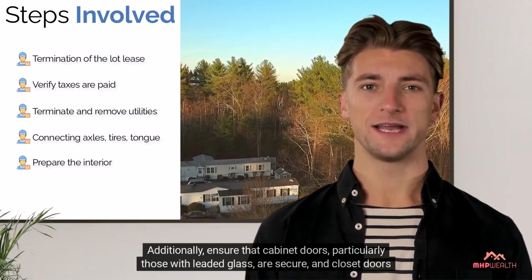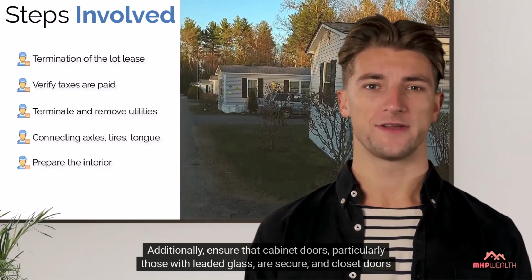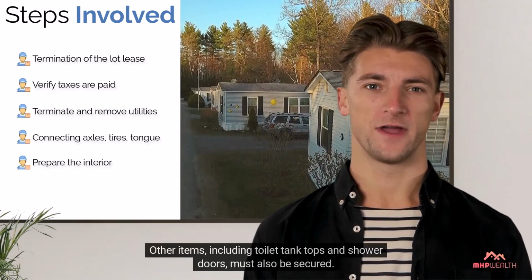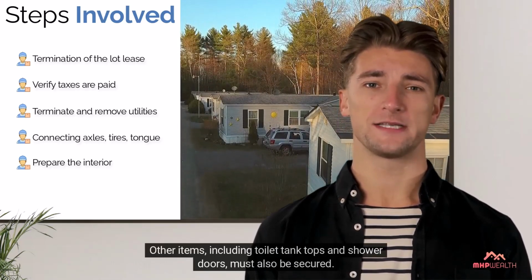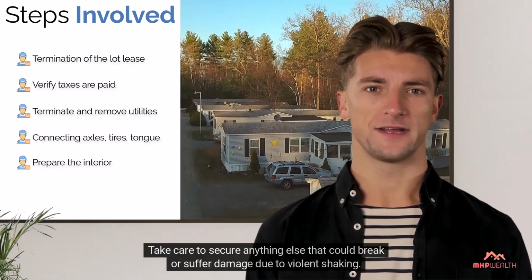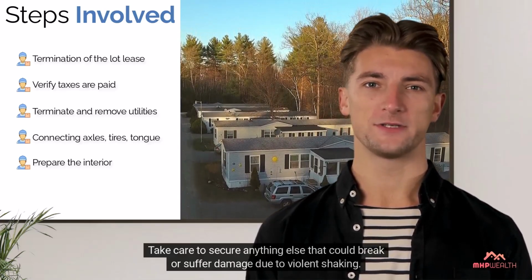Additionally, ensure that cabinet doors, particularly those with leaded glass, are secure and closet doors are fastened. Other items, including toilet tank tops and shower doors, must also be secured. Take care to secure anything else that could break or suffer damage due to violent shaking.